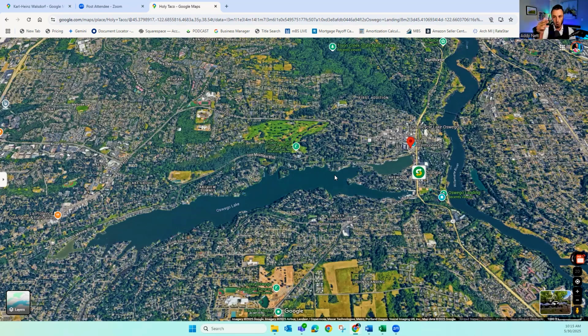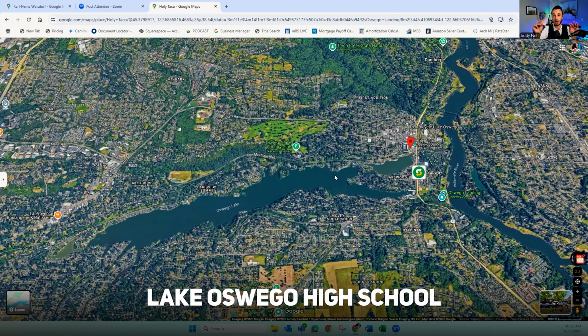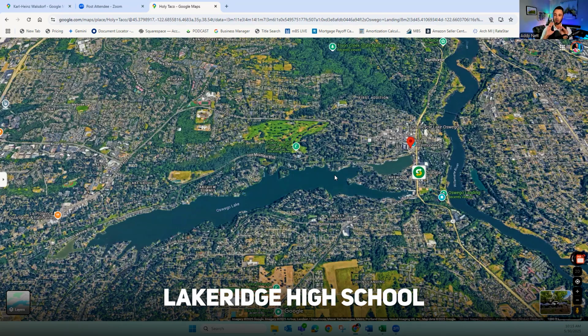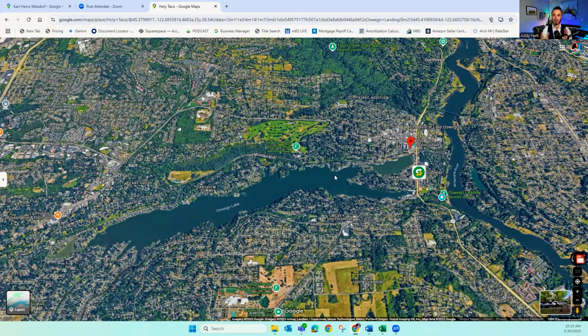Now, north is where a majority of your kids are going to go to Lake Oswego High School. South is where the kids are going to primarily go to Lake Ridge High School. So if you're ever wondering, hey, where are my kids going to go? Well, if you're on the south end of the lake and you're looking at a home there, they go to Lake Ridge. If you're on the north end, they would be going to Lake Oswego High School.